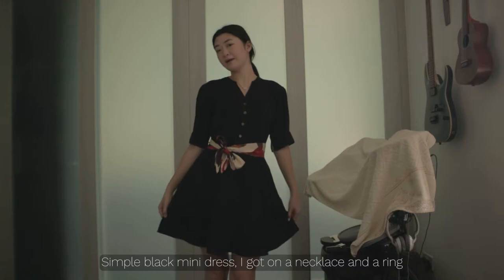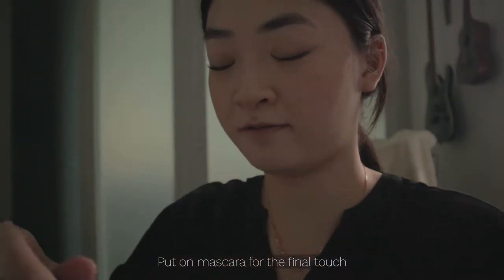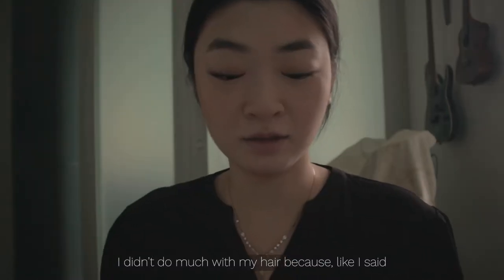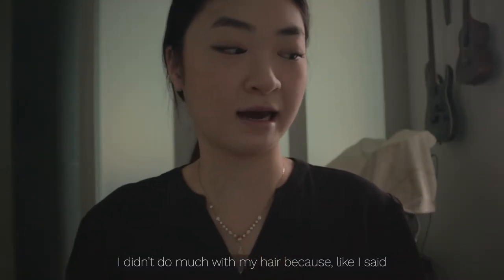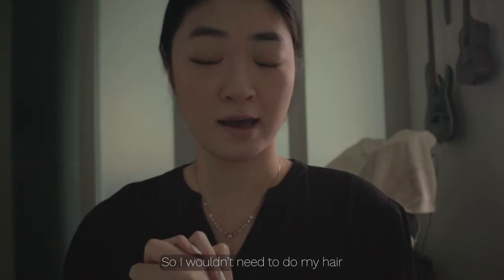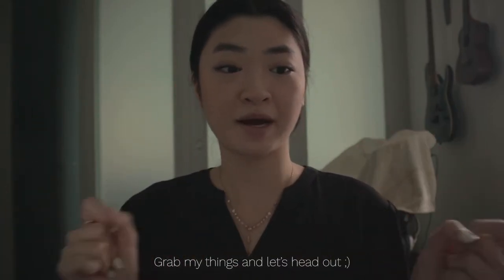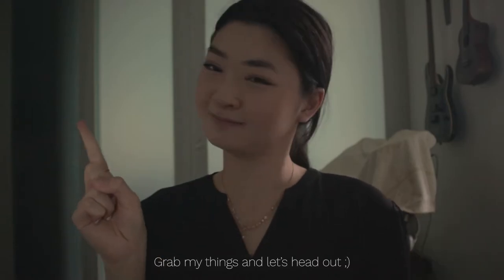Simple black midi dress, put on a necklace, put on a ring, and put on mascara for the final touch. I didn't do much with my hair because, like I said, I have a hair treatment, so I'll be getting my hair done and everything, so I wouldn't need to do my hair. And yeah, that's all. I'm gonna pack up, grab my things, and let's head out.